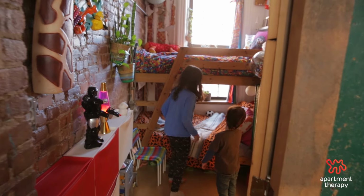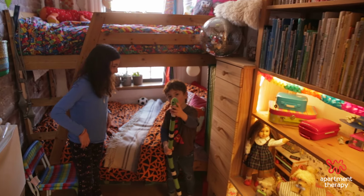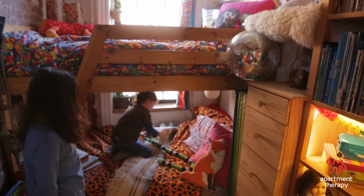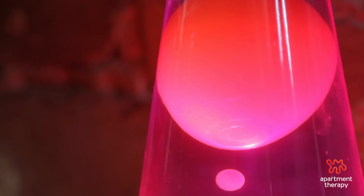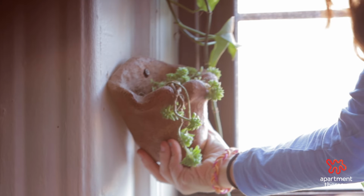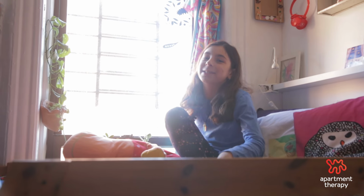This is my bed. This is Snakey. This is my ball. That's a lava lamp with a transformer guarding it. We have these plants that have been here for years. They survive better than mommy's.